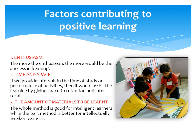There are many factors which contribute to positive learning. These factors are such as enthusiasm. The more the enthusiasm, the more would be the success in learning. Time and space is another factor contributing to positive learning. If we provide intervals in the time of study or performance of activities, then it would assist the learning by giving space to retention and later on to recall.